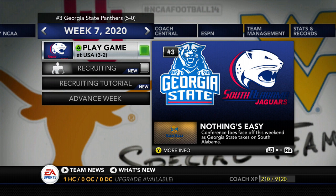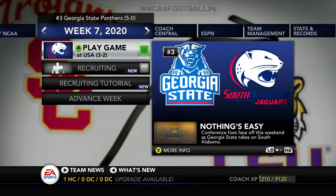And the Panthers move up to number 3 in the country after that loss by Miami to Notre Dame. And will be on the road again next week, facing off against South Alabama. They come in 3-2. We are 5-0 on the season. Can we stay undefeated? Come back for that.